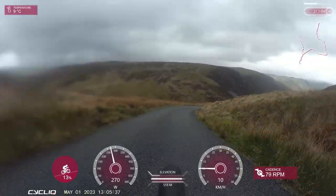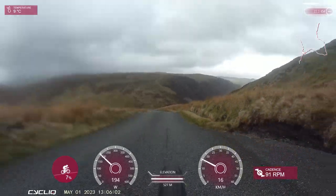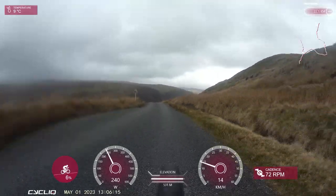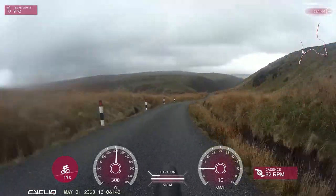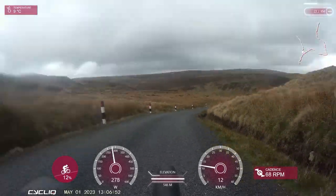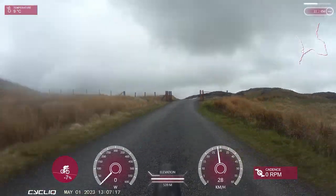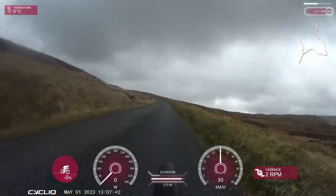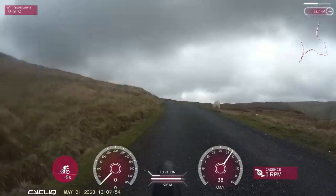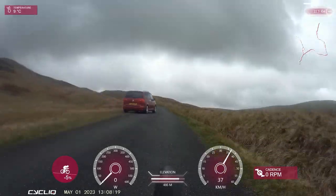Because then I started descending this road towards Bwlch. I didn't go all the way down because the last few kilometers are quite flat and the weather wasn't too good. That was my plan anyway. I've ridden up this side once before and there's a long flat section at the bottom, so I just wanted to do the nice part of the climb.